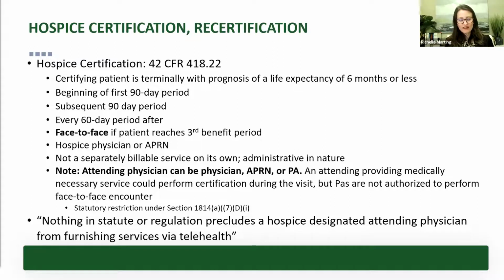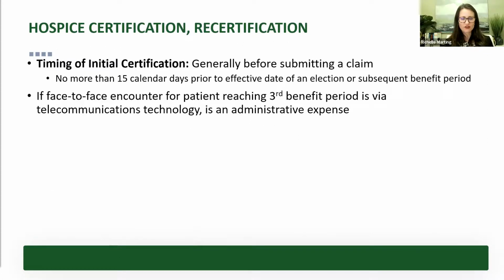Now, I think this last quote, I've got it a couple of times in this session, comes from, let's see, where does it come from? The March or May 2020 interim final rule for Medicare, when a lot of flexibilities were coming out very quickly, that says nothing in the statutes on hospice, even before the public health emergency, precludes the hospice designated physician from furnishing services via telehealth. So Medicare is taking a look at all the regs and says, gosh, when we see language like face-to-face, there's not a statutory restriction that would prevent that face-to-face service from being audio-visual or telehealth.